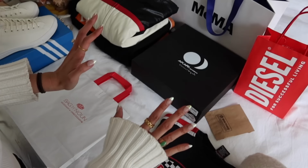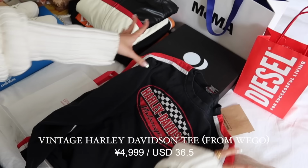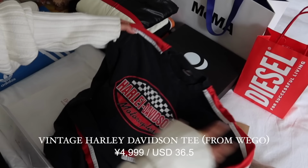As for clothes, you know Japan is freaking amazing when it comes to vintage shopping. The first item that I got is this vintage Harley Davidson motorcycle long sleeve top. I've been looking for a long sleeve top as opposed to a sweatshirt just because you don't get a lot of cost per wear in Hong Kong because it's so hot here. And I just like how it's very simple. It's got that nice checker pattern and the stripes running down the sleeves.